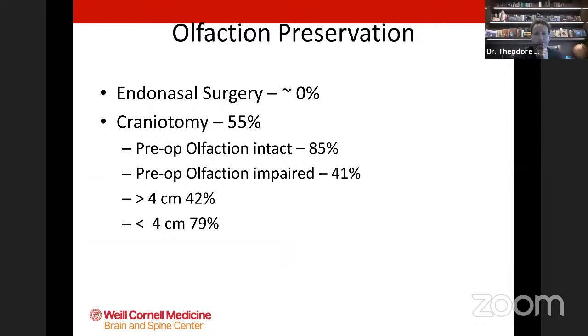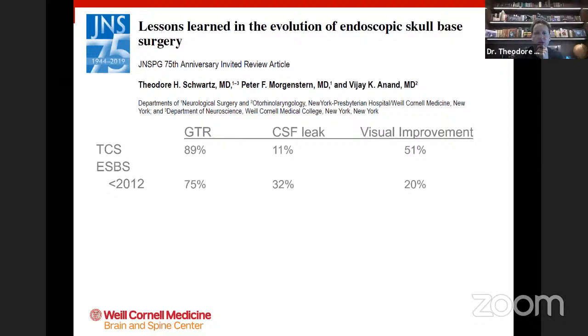Olfaction is very important. Olfaction preservation with endonasal surgery is essentially 0%. With a craniotomy, it's about 50%. And if you have olfaction intact with a smaller tumor, it's up at 80%. And if you don't have olfaction with the bigger tumor, or it's impaired, it's lower, so maybe 40%.